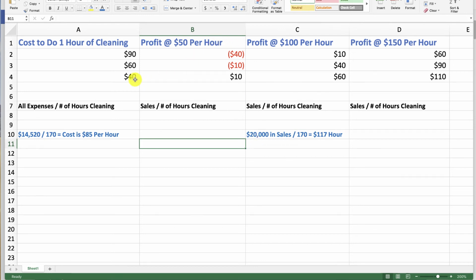So, for instance, here we've got a couple of hypotheticals. Maybe the company that's only making $40 an hour, their cost is only $40 an hour.